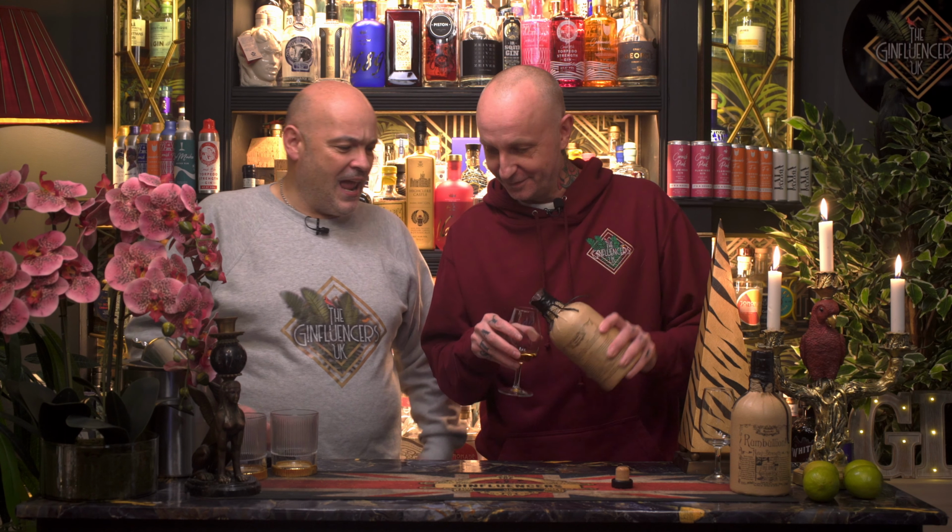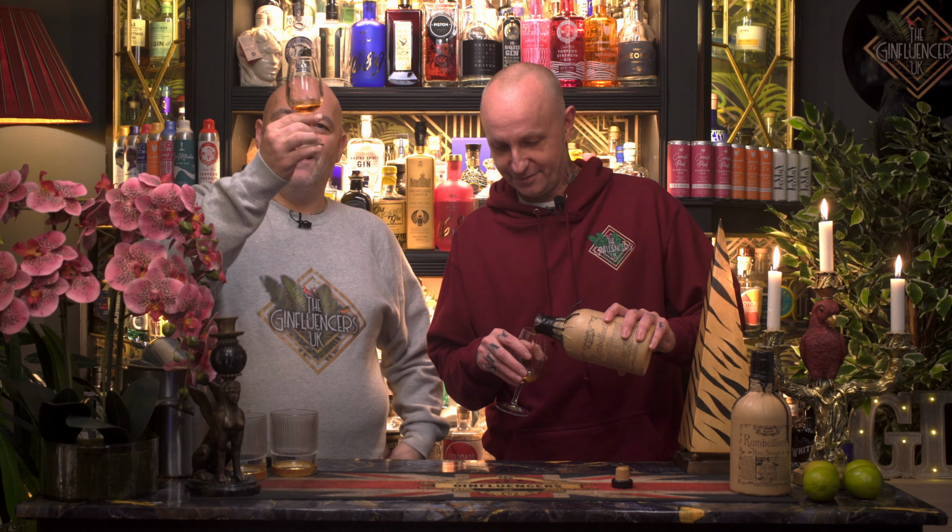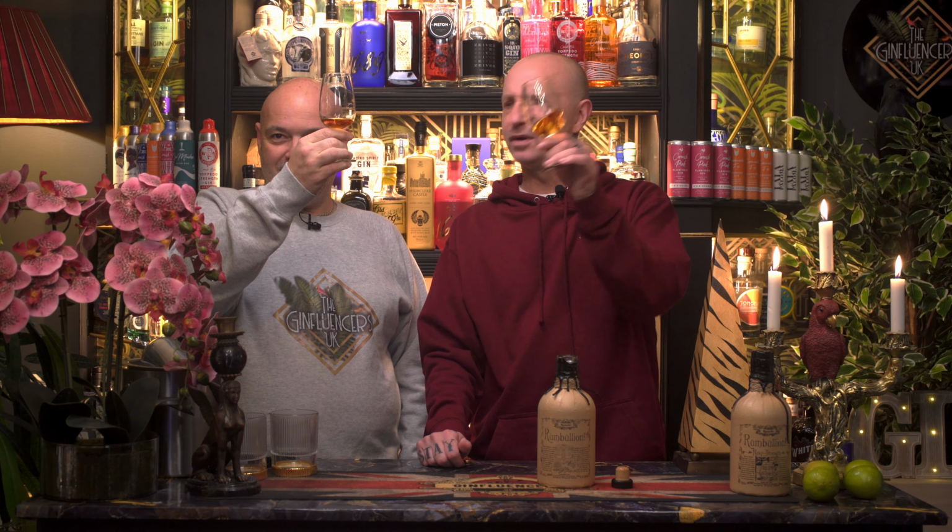Oh, that's a lovely golden colour. Wow, that's nearly like amber. Look, can you see that amber colour? It is. Oh, the smell is lovely. Oh, my God. Oh, that's very warming. Wow, my cockles are well and truly warmed. You know what? They are well and truly warmed right now.